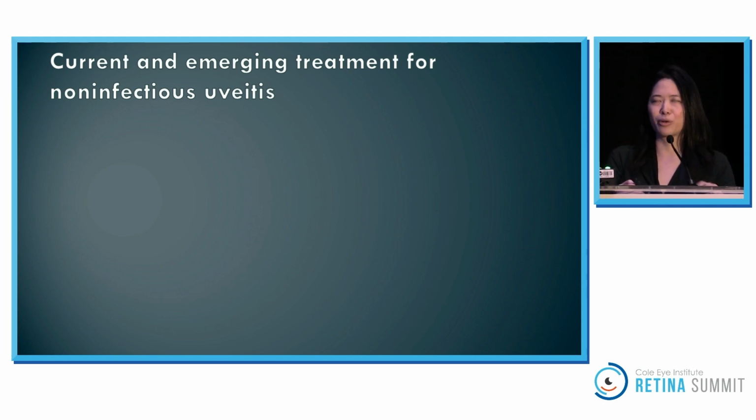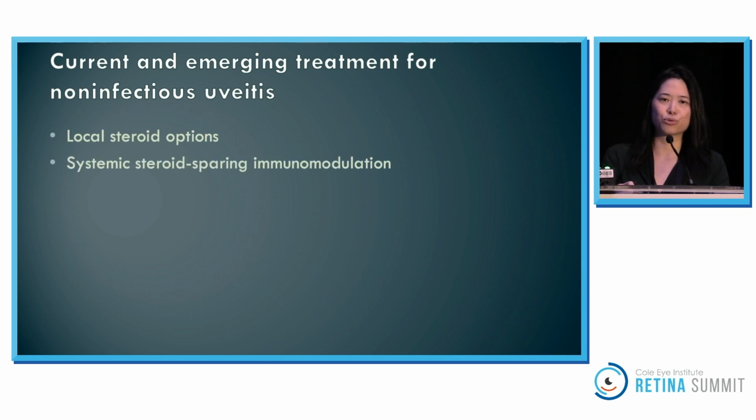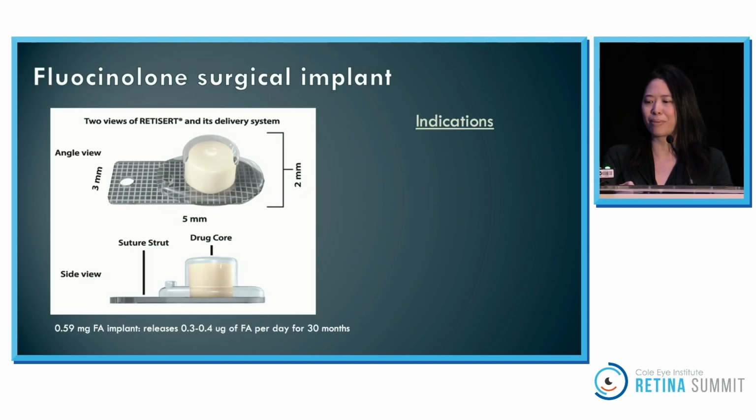And so this is what you're probably expecting. I just had to deviate a little bit because everyone was going to talk about treatment. So current and emerging treatment for non-infectious uveitis. We're going to go over some of our tried and true treatments as well, because there are newer ways of thinking about how we use treatment in uveitis, from local steroid injections to systemic steroid-sparing immunomodulation, as well as biologics, both local and systemic biologics.